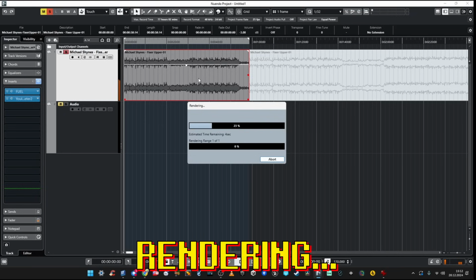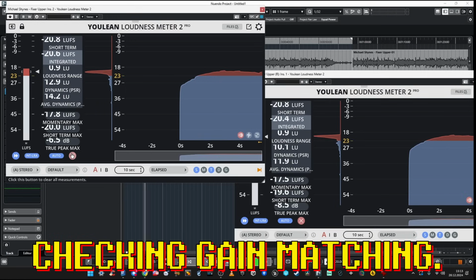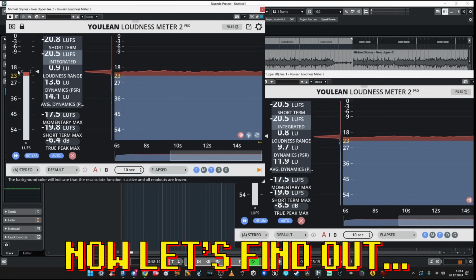What if I render this and compare it against the dry track now? Whether this plugin seriously made anything sound better. It's surely more compressed, I can see by the amplitude. But is it seriously better?